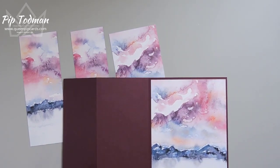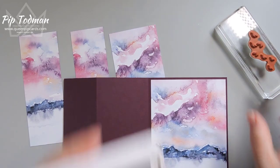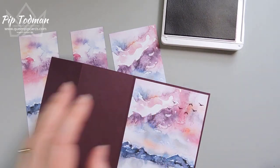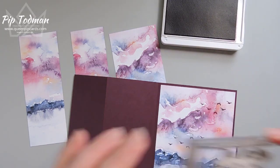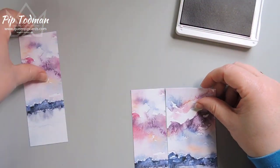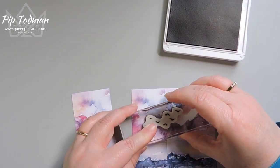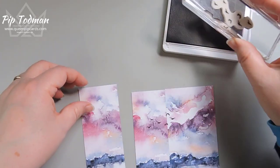Right, so this time I'm going to be using Blackberry Bliss just to tone it all in. And we're going to stamp some birds up here, like so. Oh, they look good. And then maybe some coming down here, like that. Lovely. And then we'll pop some birds on here. We definitely want some birds on the front. And they could be coming off to the inside, so we'll do that. Nice. And then I might do some birds here.